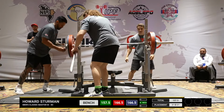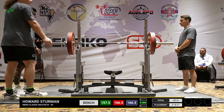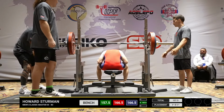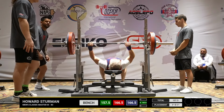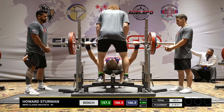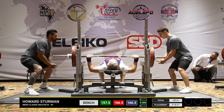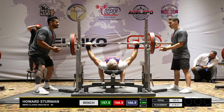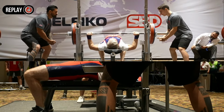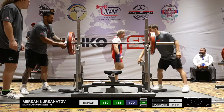Now we go to Howard, Team Powerlifting America, for a Masters 383 world record attempt back in May. Howard's going to try to break it here at this championships. So let's see what happens. IPF world record attempt, Masters 383 kilo class. Keeps it moving, locks it out. Record. Howard Sturman, Team USA, world record holder now, Masters 383 kilo class.